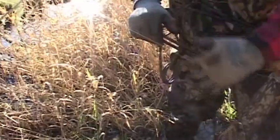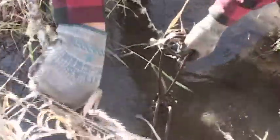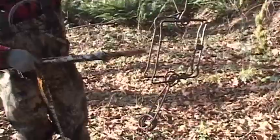330 Conibears. The 330 trap's big enough that I could almost get my head in it. I don't think they'd break Wyatt's arm, but a smaller kid, they could break their arm.